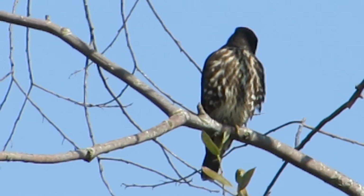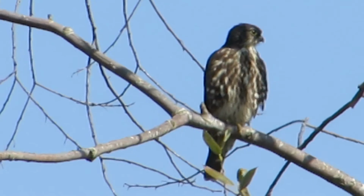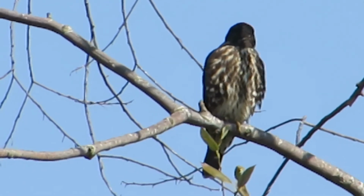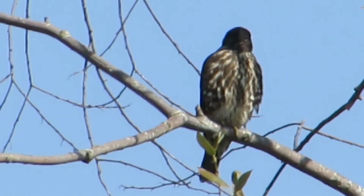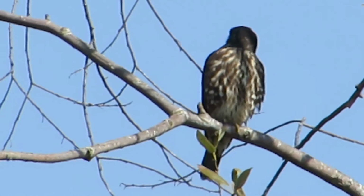We also have peregrine falcon that hangs out in the area. We see him on a regular basis. Cooper's hawks, sharp-shinned hawks, kestrels. And of course we've got our red-tails and marsh hawk.